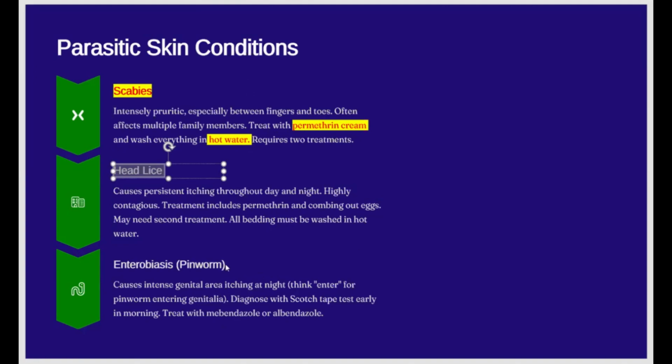Then we have another one, enterobiasis, which is the pinworm. What you need to remember here is high yield in the exam. It also causes intense itching in the genital area. So what do we use to diagnose it? Scotch tape. We use the scotch tape. So please don't forget that, the scotch tape. So that is the pinworm, and they use the scotch tape.